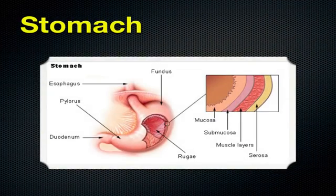So here we have a little picture of the stomach, and you can see here we've looked at a little section here that shows the mucosa, the submucosa, the muscle layers, and the serosa. Now, the ones that I want you to pay attention to are the muscle layers, because this is where we have those 3 layers of involuntary muscles that we spoke about earlier. And this mucosa layer, we're also going to talk a little bit about that in the next slide, because that's very important. And without that layer, we would have some significant problems.